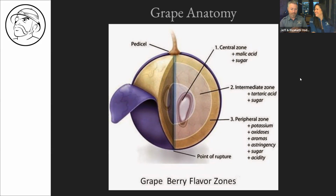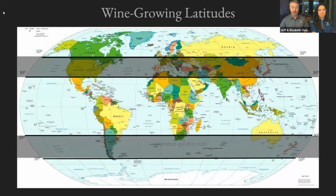All right. Ready? Next. Yes, please. All right. So where are we growing this? Oops. It should have minimized the people, but it didn't. Hold on. All right, there you go. All right. There we go. Thanks.